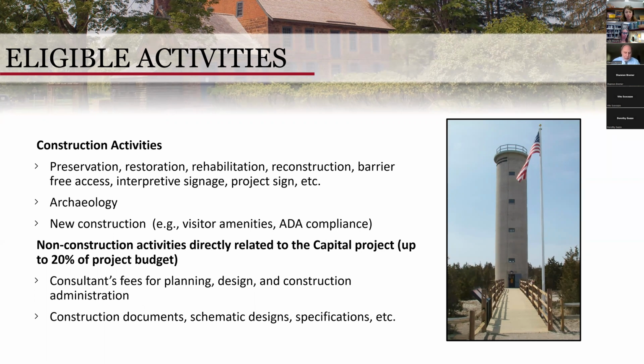Now, to be a compelling project under visitor amenity, you'll have to justify that the visitor amenity is the appropriate project for your site at this time. If your resource still requires preservation or restoration activities, your roof is leaking, perhaps a visitor amenity is not the appropriate project for you at this time. And perhaps it would be looked at as a bit premature if you came to us for a visitor amenity when the rest of the resource still needs some work. So that's one thing that we're looking at when you come to us for a visitor amenity. Basically, is this the right project for your site at this time is the question that we're asking.